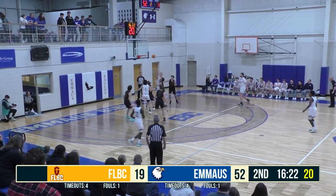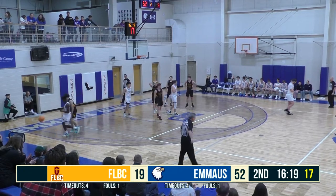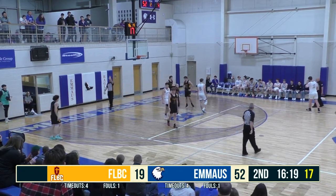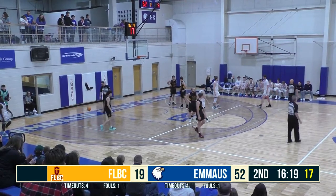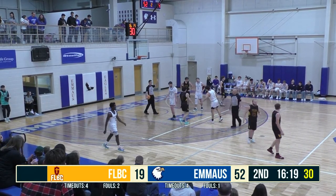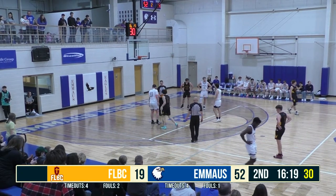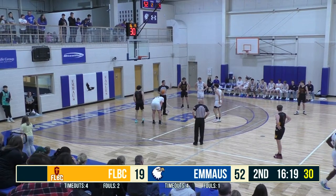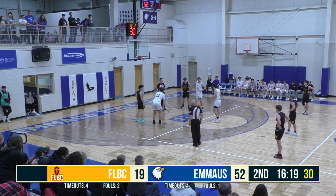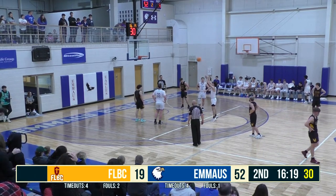They tried it the other way. Seth can't get it. Marr with the rebound is blocked, but they call the foul. Foul on number three. Marr shooting 85% from the free throw line.